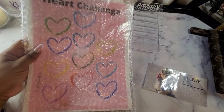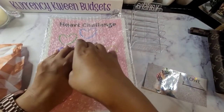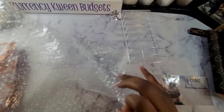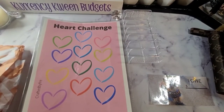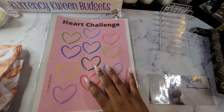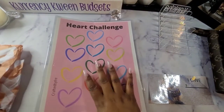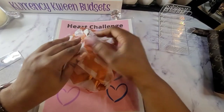Guess who it's from, y'all? Crafted by Free on Etsy. And it's Budget with Free here on YouTube. And I just had to get this because I think it is so cute. I'm so excited to get this. And look, I guess the mailman bent it up. My intention was to get the A6 size, but I actually forgot to inbox her and tell her that's what I wanted. But let's see.